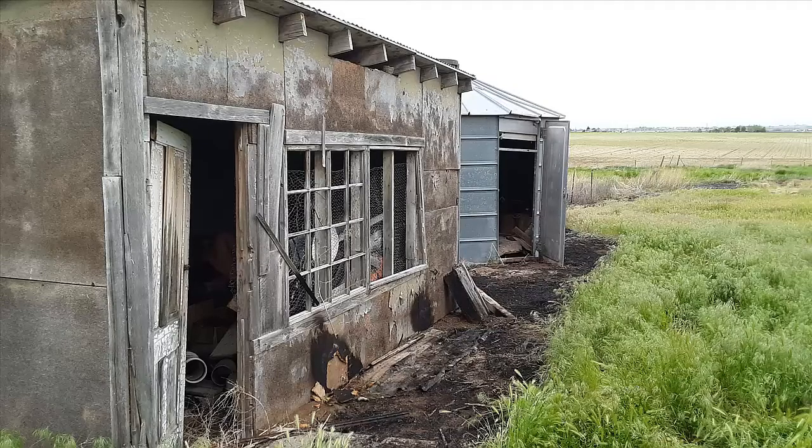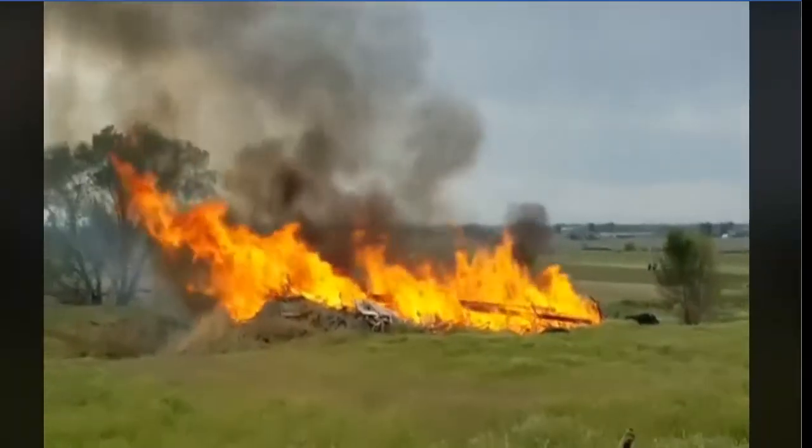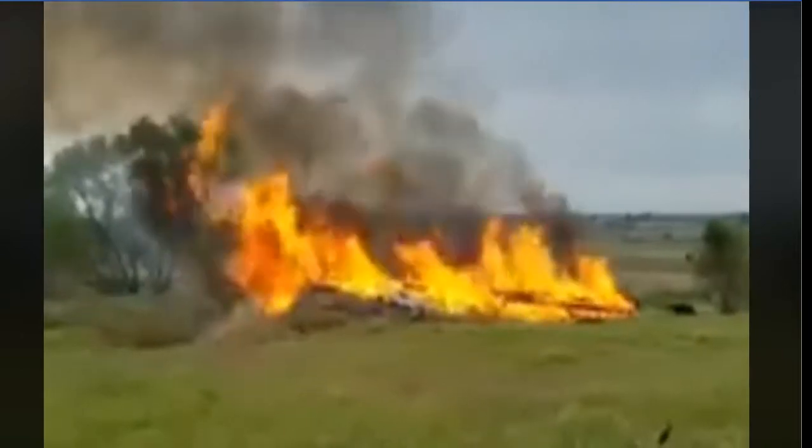Well, as you've seen in the last video, we're back at Sucker Flats. And 3 days after we got here, this little accident happened. The neighbor was cleaning the ditches and sometimes crap happens. And the pile burns by accident.